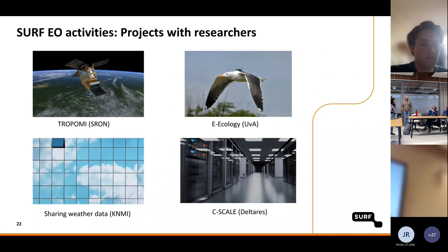C-scale, Raymond is in the room, so he knows everything about C-scale, and you can ask him during the coffee break. It's providing uniform access to federated data and processing facilities for Copernicus, so ESA's missions.